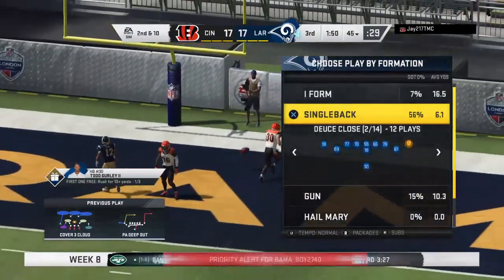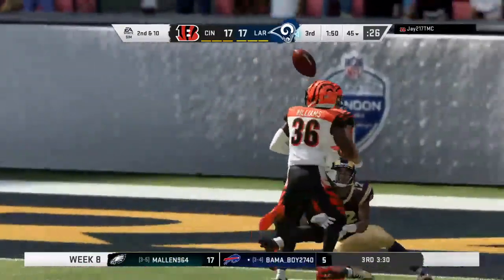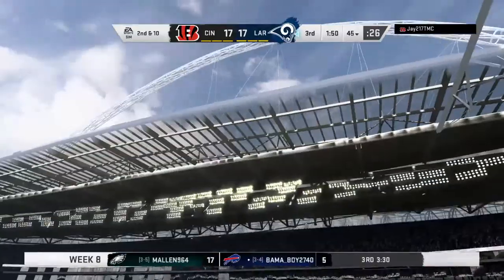You'd have to think on early downs like that first down there, need to be a little bit more careful. Yeah, fortunately for him, got a couple more downs to play with.